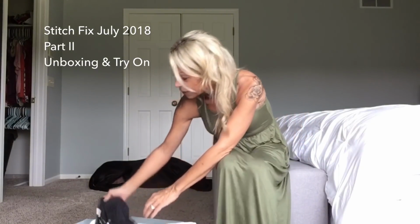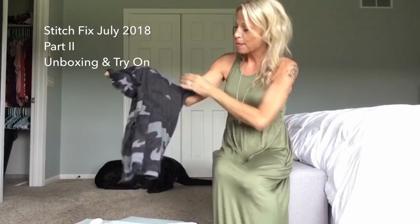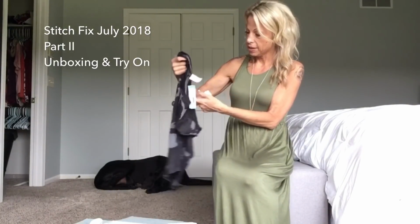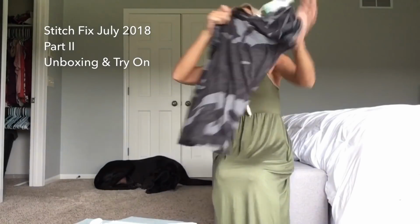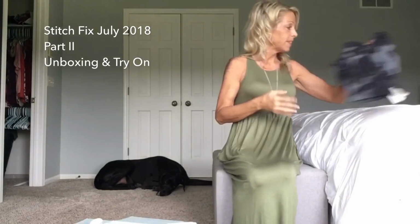So we're gonna jump right in this time and see what I got. Okay, so the first item is this t-shirt, and I think you're going to see a common theme. This is a little bit different. It's kind of like a black and gray color, maybe a slight green, but it is more of the black and gray. And this one is called the Free People Clare Roll Cuff Tee. So I'm guessing that unless this fits horribly, I will be keeping it because it is casual and totally my style.